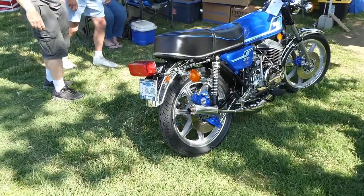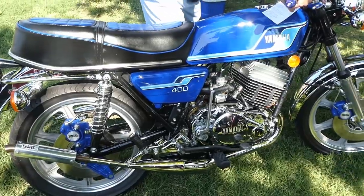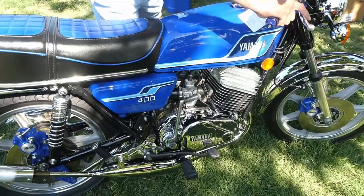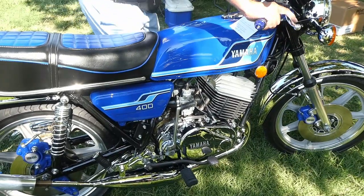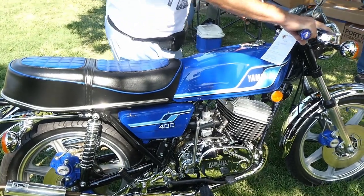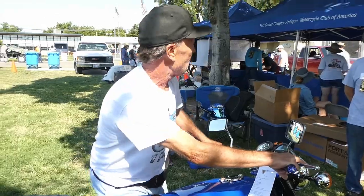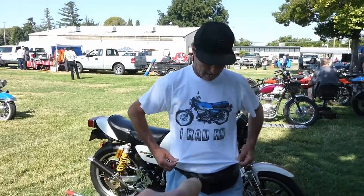There's another really nice RD400. Wow, look at that shiny cover. Did you polish that yourself? That's chrome. Oh, it's chrome plated. Yeah, I had the side covers chromed, and I had a bunch of chrome done on it. No polishing required. You did that, and then you went and had a shirt made. That's right. Nice.